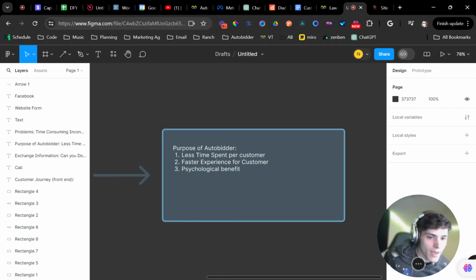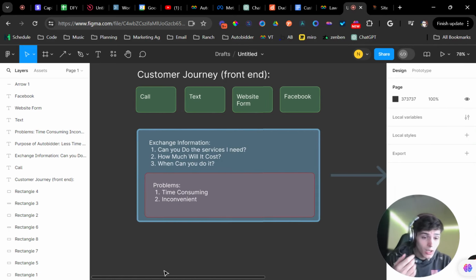So that pretty much covers the front end of the customer journey, when a customer first interacts with you. Now, if a customer does call you or text you, this is how you could use it with, like, Jill's office, where a customer calls you and you go through the form, so that you actually generate a price rather than just ballparking a price. If they text you, you could also just send them a link to the Autobidder form, or you could go through the Autobidder form for them, and ask for the questions that you need and so forth. And then the website form would work the same way.